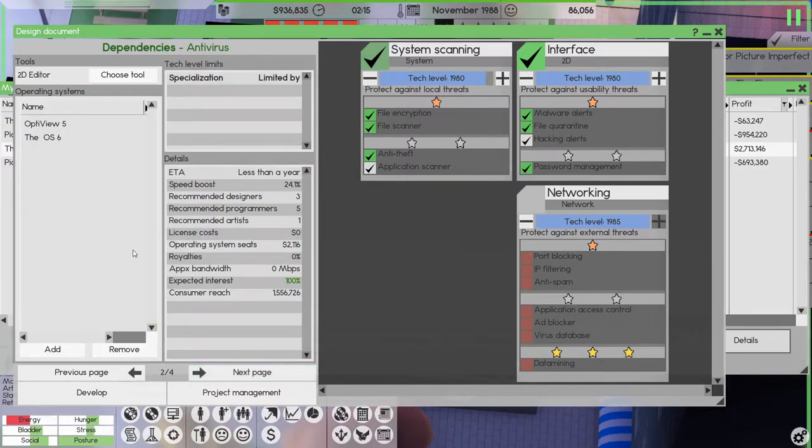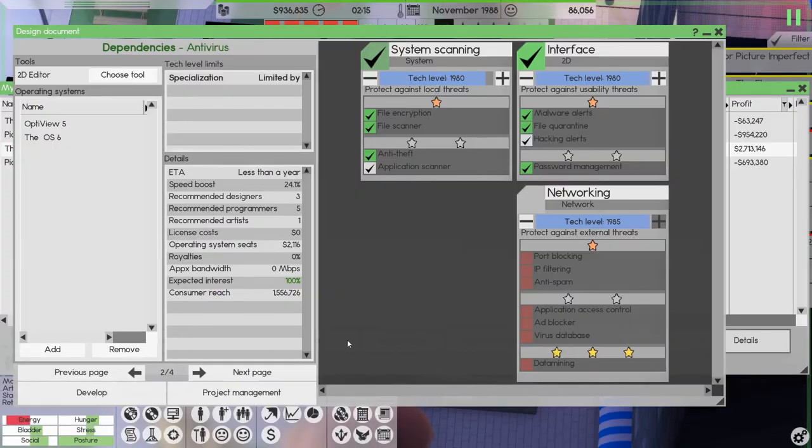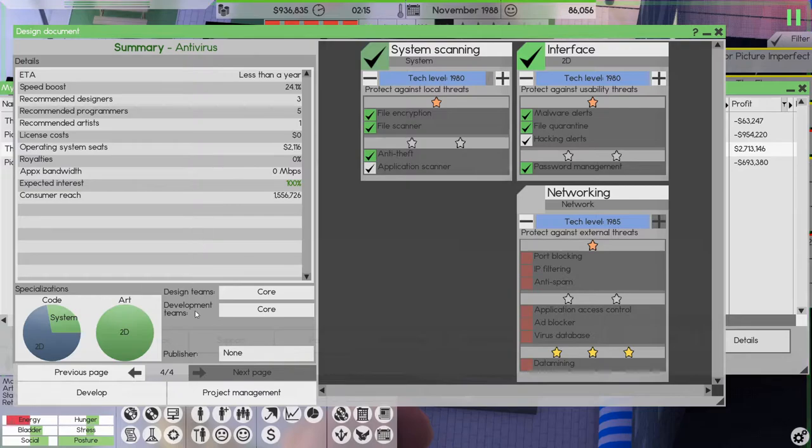All right. Let's remove those, add new. We have these three, I think. The OS 5 is probably not gonna be around when we're done, really. So let's do that. Their marketing. Let's do that. Actually, let's do something like that. And the core team, no publisher.